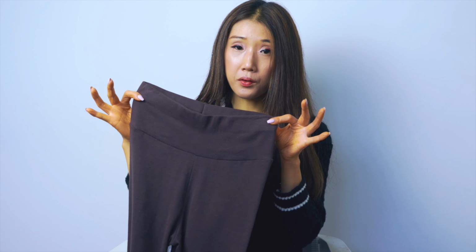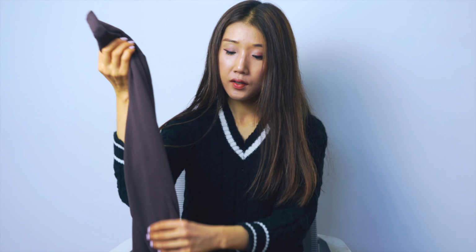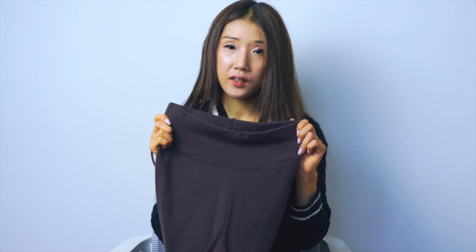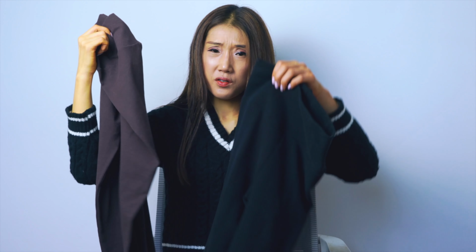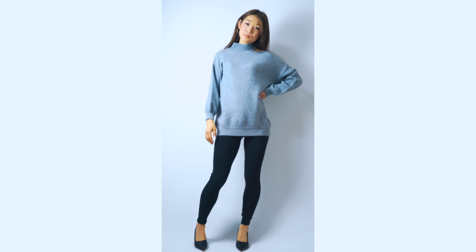These are also made in Korea, so actually the quality is very nice. And you need this kind of fleece leggings for winter and fall, I'm definitely sure, because it's cold and you can wear them underneath your pants to keep you warm, or under any type of cute shorts in the winter season. Or you can just wear these on their own.